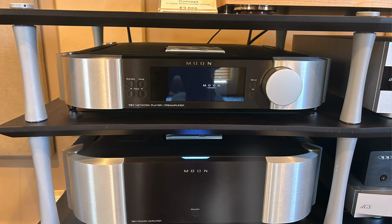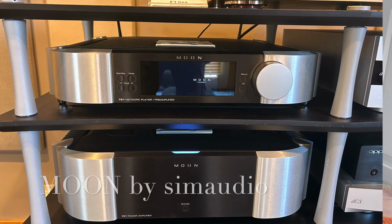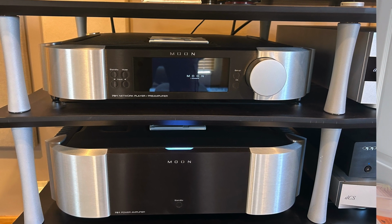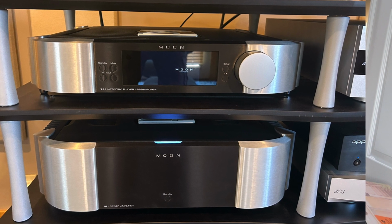I've also been listening with those same speakers, the Bowers & Wilkins and the Wilson Sabrina X's, with the Sim Audio 791 network preamp, which has a built-in phono and digital audio converter, as well as the Moon 761 amp by Sim Audio as well. Those two pieces are a little bit pricier than I was really hoping to spend, but they sound phenomenal, in particular on the Wilson Sabrina X's.